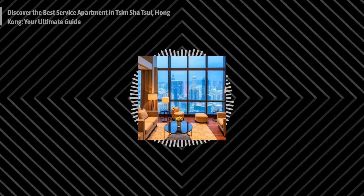But what about the real Tsim Sha Tsui experience? Beyond the touristy stuff. The guide really talks about immersing yourself in the local life. Oh, I love that. And the guide, it recommends checking out Temple Street Night Market. It's this crazy maze of stalls. You can find everything there: clothes, antiques, electronics, souvenirs, you name it. It sounds like sensory overload in the best way possible. It totally is. It's a great way to get a feel for the energy of the city.